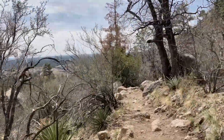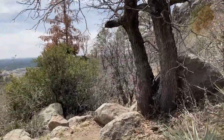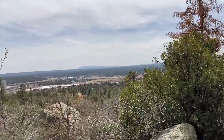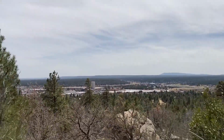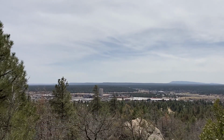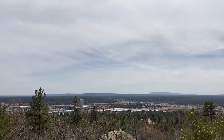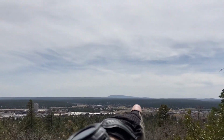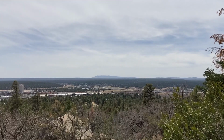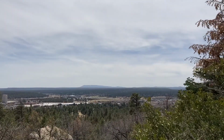Whew. You get a nice little view down into some of town now. I believe that's like some shopping plazas over there. Like that's the Home Depot and, you know, the movie theater and the Purina plant and the car dealerships and stuff. And then way out there, that's Mormon Mountain in the distance. Yeah, so that's kind of way over towards where I live.